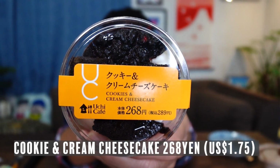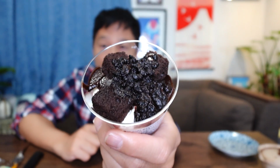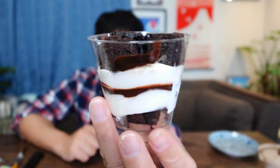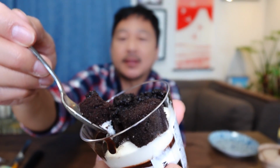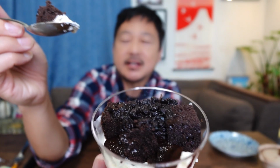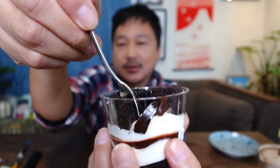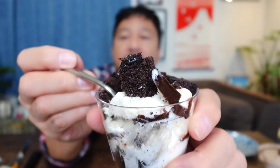This is cookies and cream cheesecake. Looks like this from the side. Visually, it is stunning. What do you think? I mean, look at that, right? Visually, it looks like a legit dessert. Look at that. There are like blocks of cake, and I see some cookie crumbs on the top. I'm gonna get everything though, so I'm just gonna dig my spoon all the way in.